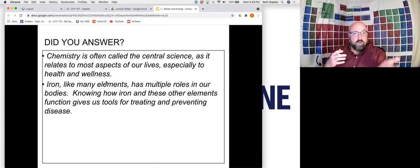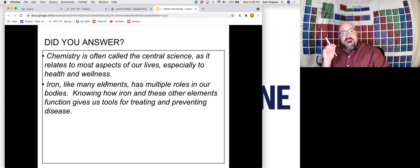Which leads us to the second question: iron. Iron is the actual element that's responsible for holding on to oxygen within our blood. Knowing exactly how iron works in transporting oxygen is essential for helping us to treat and prevent certain diseases.